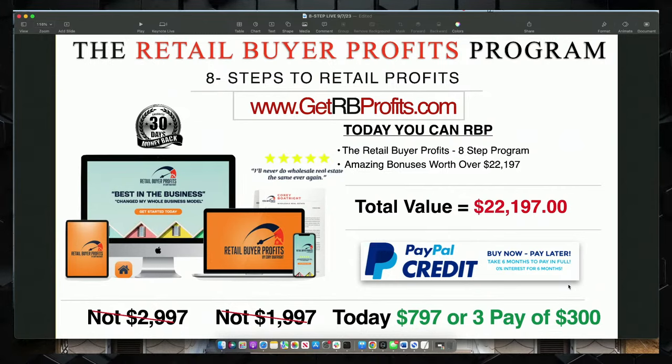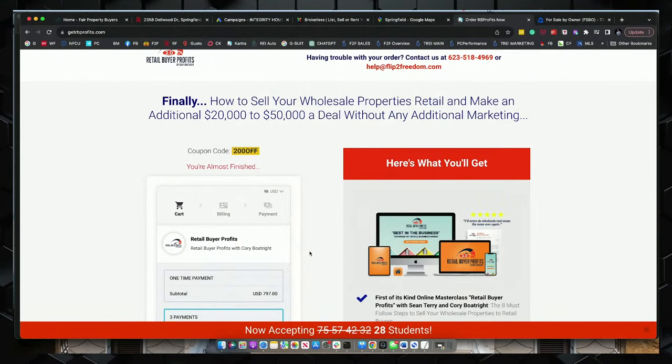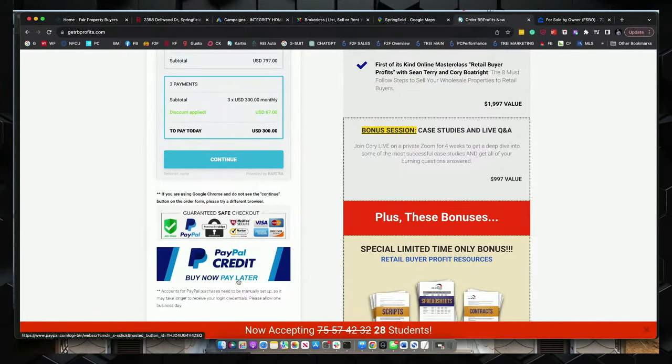They could do a PayPal credit too. Isn't that like a cool thing? PayPal credit's cool. Once you go to the actual site, you go down here to PayPal credit, and you can buy now and pay later. I've seen people use PayPal credit as a funding source to buy the product. You buy now, pay later, get a deal, close a deal, make money, and then pay it off. So essentially it's free. You know what I mean? That's awesome. So it's pretty cool.